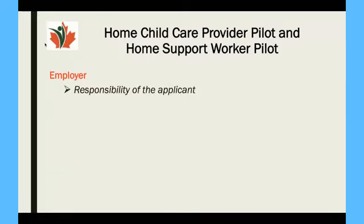For the employer, this would be the responsibility of the applicant, but I will show you later on how we are able to help our caregivers come here with employers, even though I'm saying that it is your responsibility to find your employer.